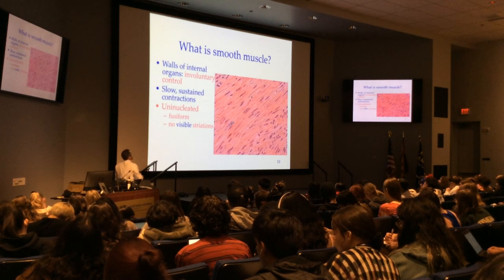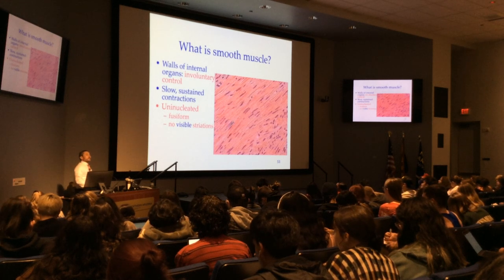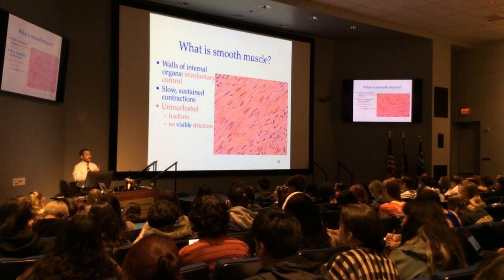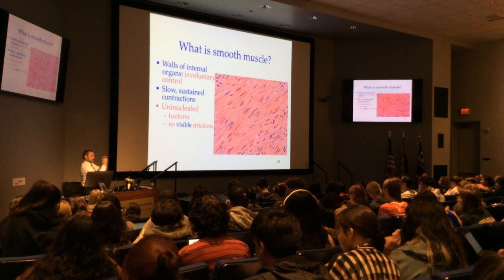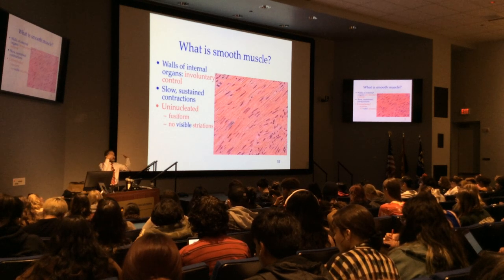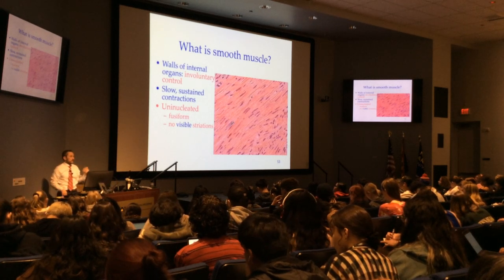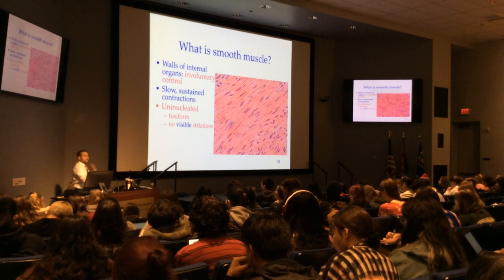Smooth muscle, slow, sustained contractions. Peristaltic motions, like when you swallow food. You swallow a bolus of food. It's that tube of toothpaste example, or the tube of fluid where you're squeezing behind to move it from the mouth down. It's called peristaltic motion, where you're squeezing in a regular pattern. But it's slow, so the food moves slowly. Moving food through the digestive tract, smooth muscle.